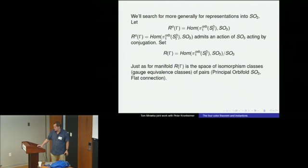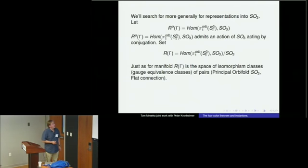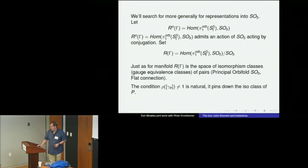Okay. So this our gamma we can think of more gauge theoretically as being equivalence classes, isomorphism classes of pairs of a principal orbifold bundle and an orbifold flat connection. Actually, this condition, that the edge elements go to non-trivial elements, is natural in the story. It's helping you pin down which orbifold SO3 bundle you look at. There's a topological classification of them that you have to understand, and it turns out that at least if the graph is connected, this condition pins down one isomorphism class corresponding to that condition.